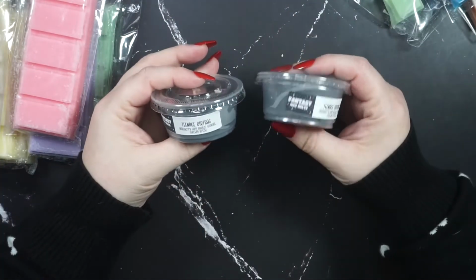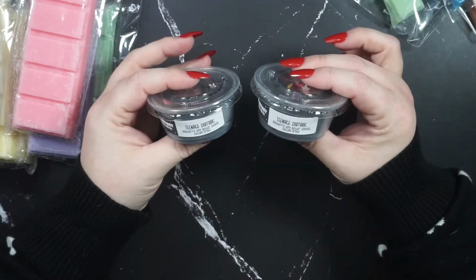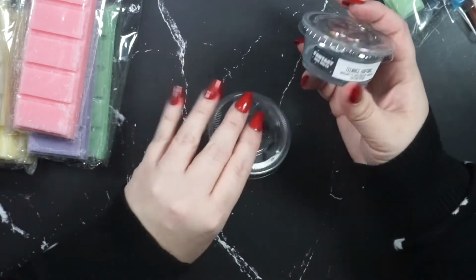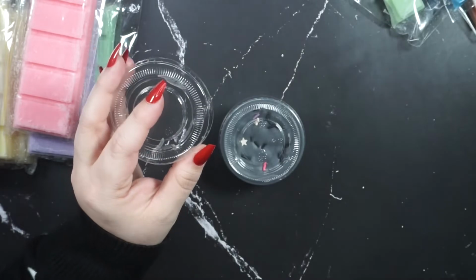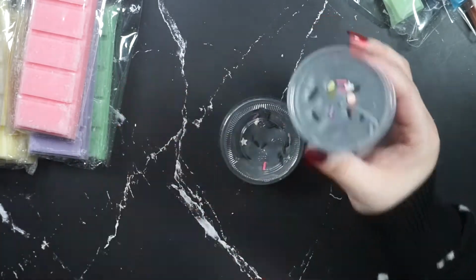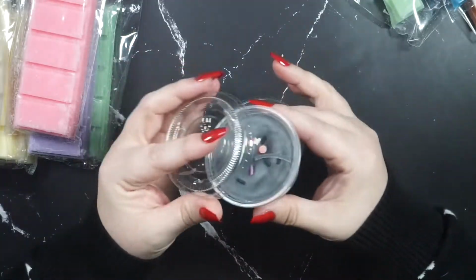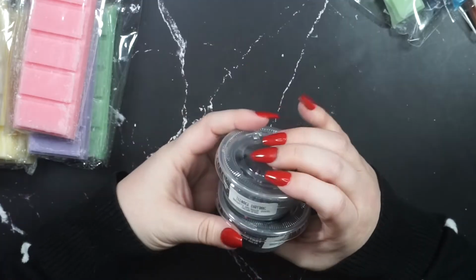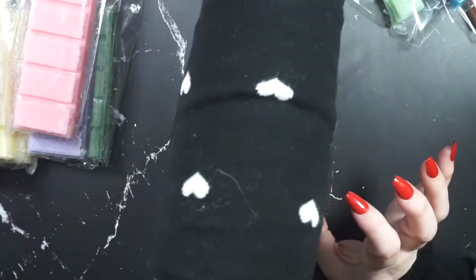Next, we've got Teenage Dirtbag, which is from the same collection, and it is blackberry jam butter cookies and Zbread. This is so good. This is another top tier scent. It's just so buttery and creamy and fruity. It's just a perfect bakery scent.